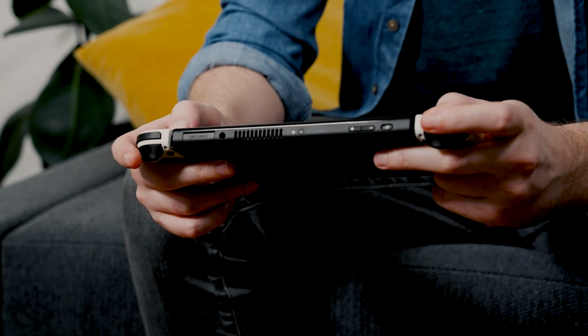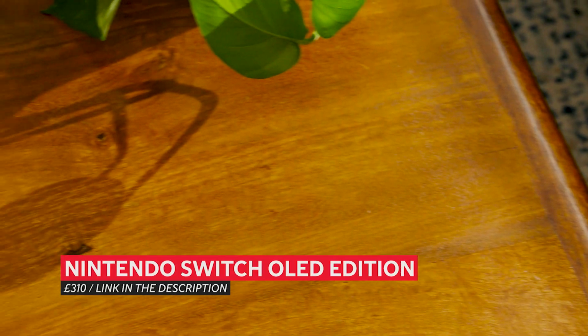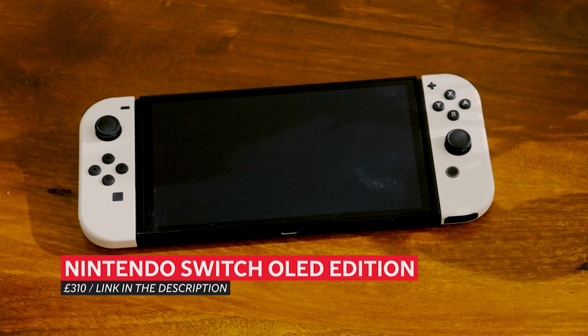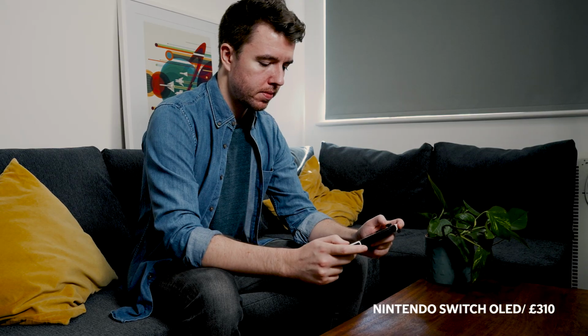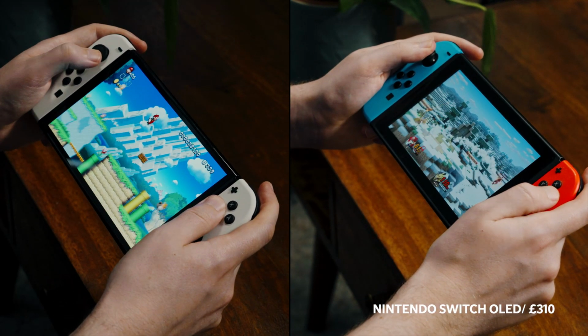So, what are the biggest changes with the OLED over the previous versions of the Switch? The OLED version sports a larger screen, coming in at 7 inches instead of the 6.2-inch screen of the standard edition, while the screen of the Lite is a smaller 5.5 inches. Obviously, as the name suggests, the new version rocks an OLED screen instead of the LED screen found on the standard and Lite editions. However, despite the improvements to the underlying screen technology, the resolution remains the same. All editions of the Switch run at 720p in handheld mode and 1080p in TV mode.